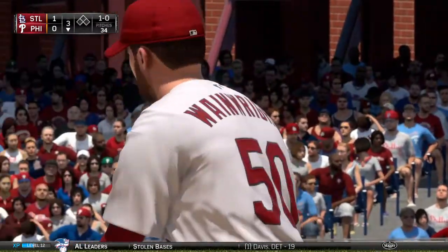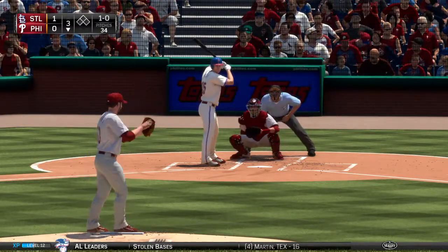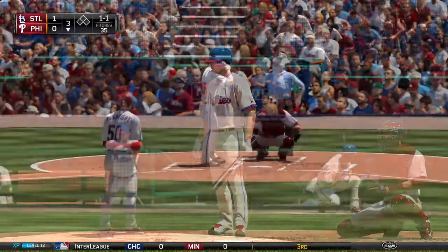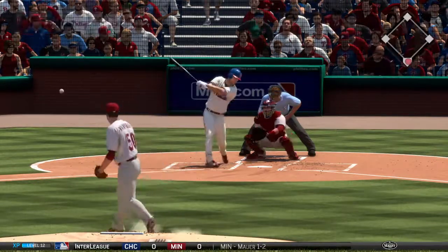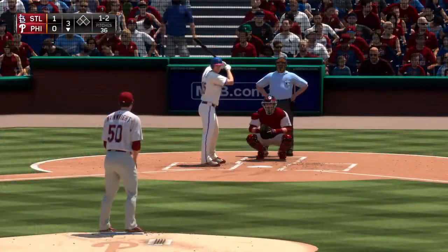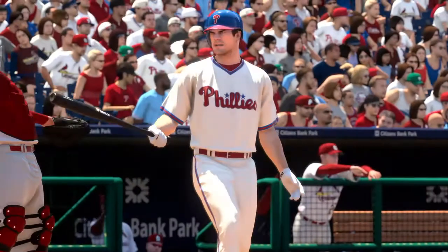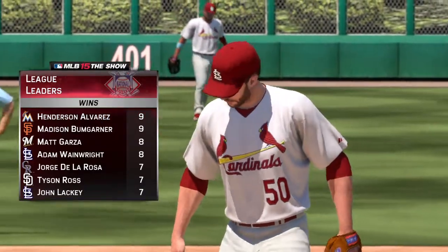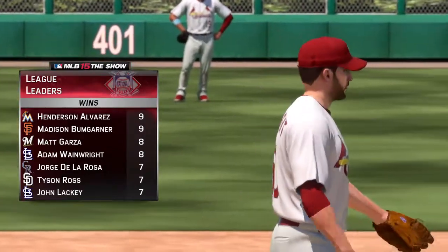Ball and no strikes. Ball and two strikes. Here we go. That's four strikeouts for Wainwright. Wainwright is tied for third. The National League wins. Henderson out of Alvarez and Madison Bumgarner.